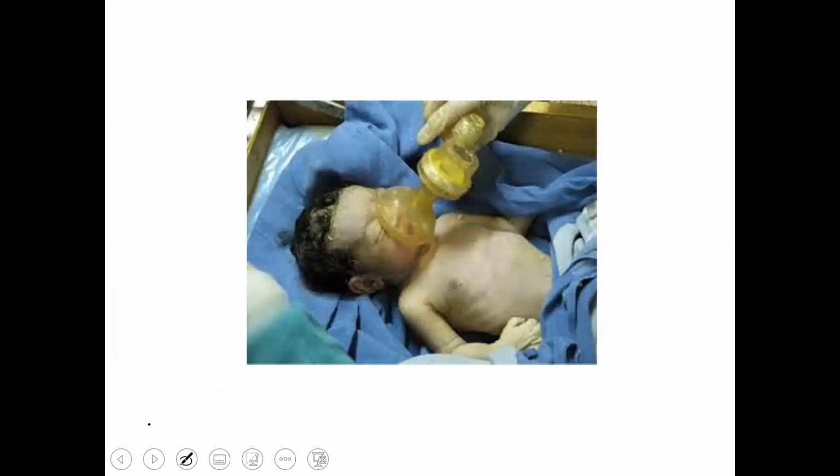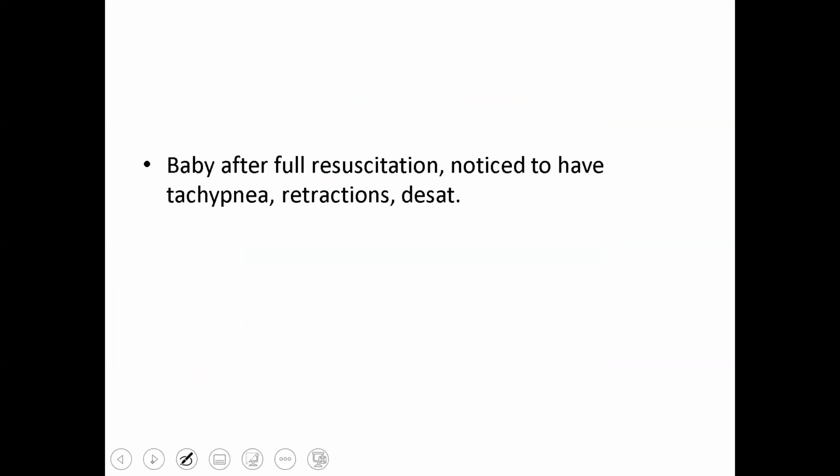You start bagging the baby, you deliver CPAP, and baby still has mild or moderate respiratory distress. You can see covered with the full meconium. Starts desaturating, he's saturating in the 85%. Highly tachypneic, highly distressed. So as we can see here, the case is very straightforward, full-term baby. And we said that this baby was born by C-section, and we said that there is meconium.